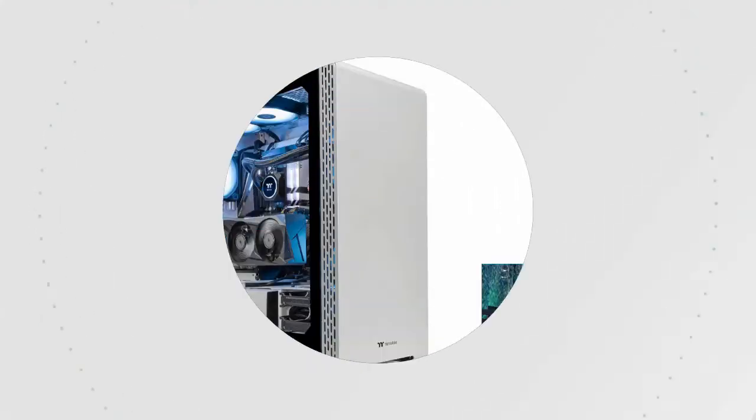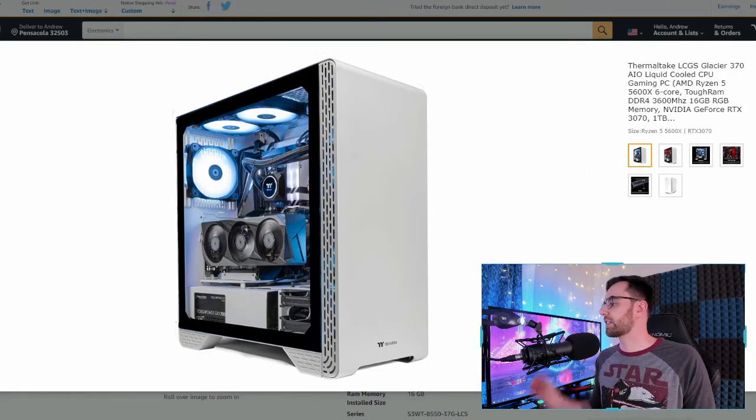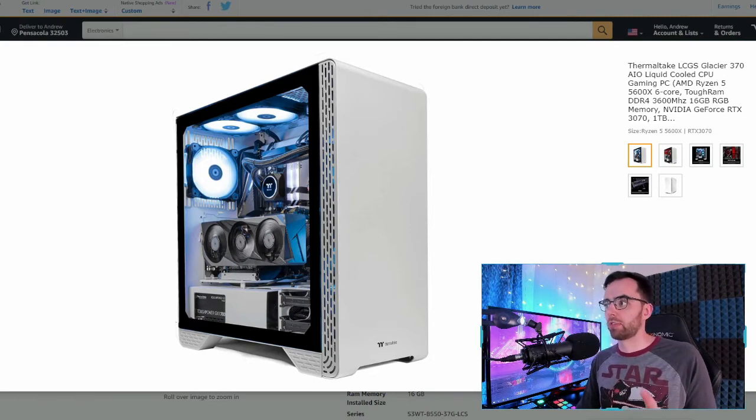Starting with, take a look here, the Thermaltake LC GS Glacier. This thing struck me as one that stood out above the rest. Looking from the $2,300 range down, I went through pretty much everything on Amazon. I spent the weekend doing the research here and catching up to speed with what's been on the platform. And this one is hands down my favorite.